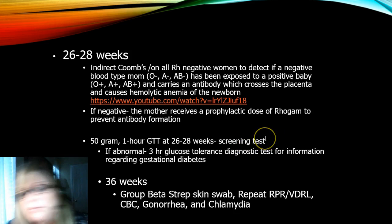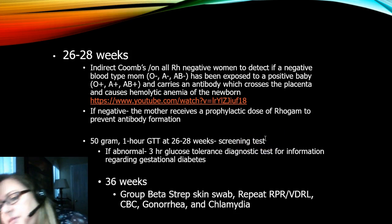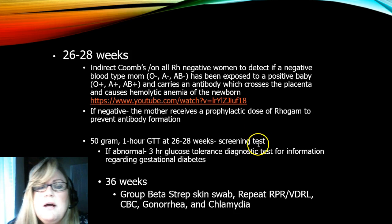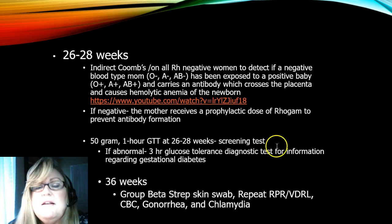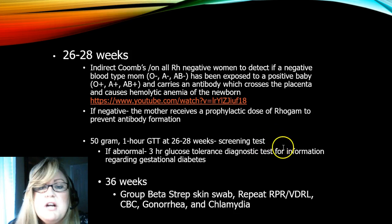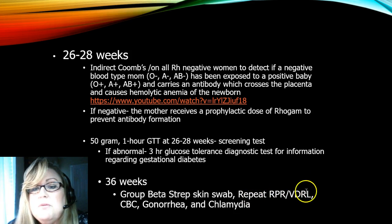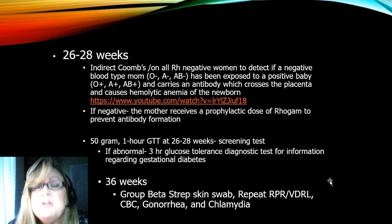We'll also do a repeat RPR-VDRL, which is a syphilis screen. We have a rise in syphilis, unfortunately, in 2017. So the American College of Obstetricians and Gynecologists has told us to make sure to screen those who have not been screened. We've screened for years, but we're just having a lot of people drop in with no prenatal care. So we need to be cognizant that we're having higher rates of congenital syphilis.